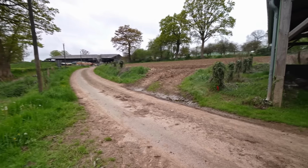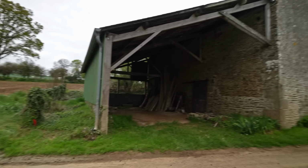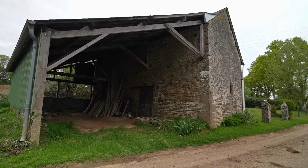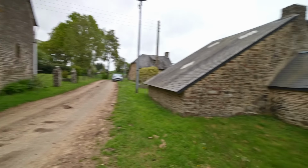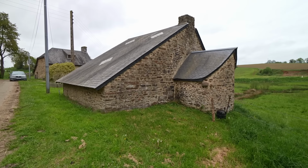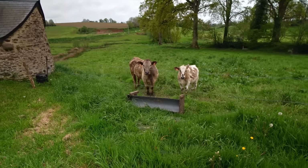So yeah, that's okay. The farm's pretty close. That hangar has some potential for something, doesn't it? That stone barn, that's the old bread oven. So I guess that would be a workshop or tool shed. But I wouldn't need as many tools, would I, with a house this size?